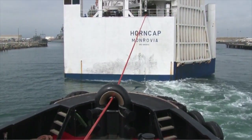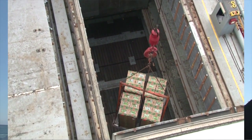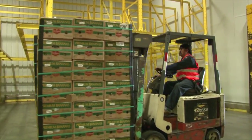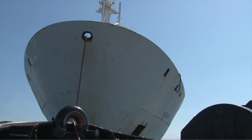As you can see, bringing a vessel into a port, unloading the cargo, and sending it off to market is a complex process and involves many companies and individuals. We hope this video has provided you with new insight as to the extensive process it takes to bring the bananas from the growers to your table.